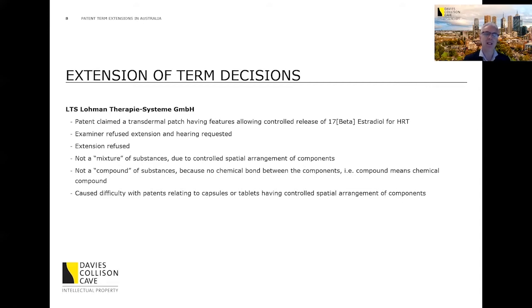Now, unfortunately here, the hearing officer interpreted the term compound as meaning a chemical compound requiring chemical bonds between the components. Whereas in the patent term extension legislation, the reference to mixtures and compounds of substances is really referring to the idea of bringing substances together so that it can be administered. So the word compound is actually not used in a chemical bond sense, but in the sense of a compounding pharmacy, bringing substances together for administration. However, it was found that the patch did not satisfy the definition of a pharmaceutical substance, and that was refused.